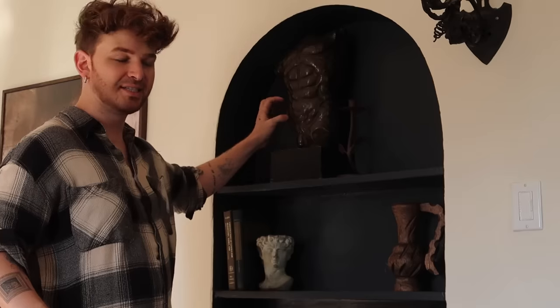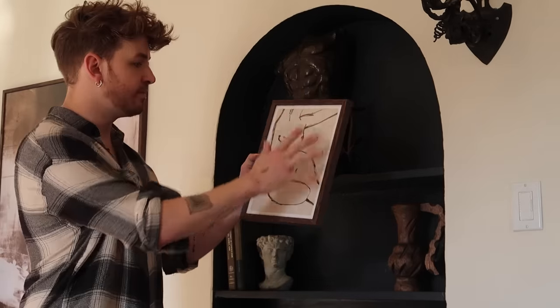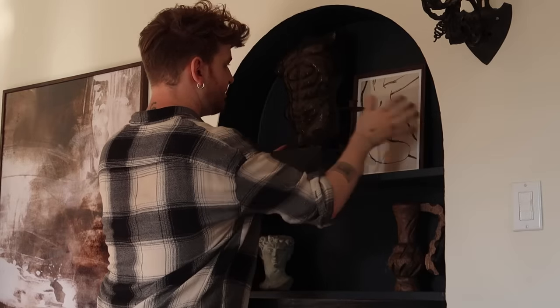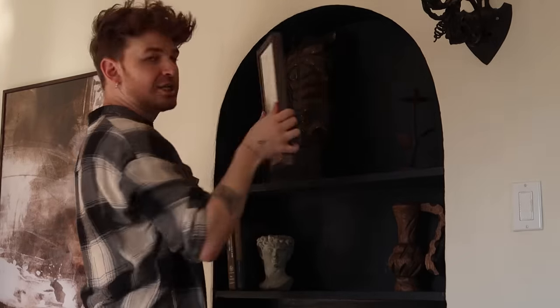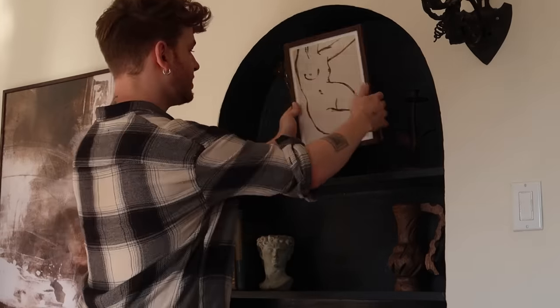I have this bronze bust here, and I thought it'd be fun to add this little framed nude print next to it. Kind of to juxtapose the masculine and the feminine. I thought that'd be pretty. But the little frames actually have like a little back or two, so you can put these ones on the tabletop or something.